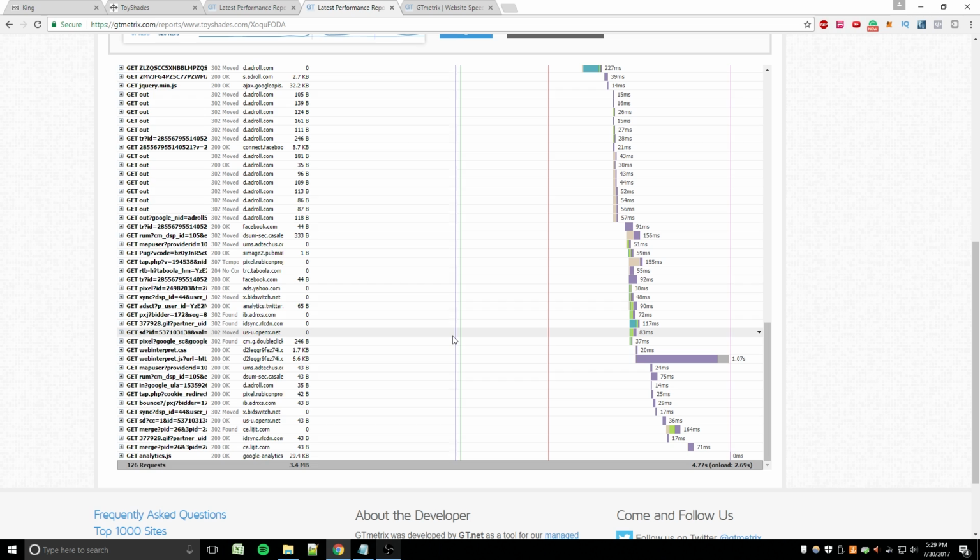A lot of these are from applications that you install. If you don't know, with any application that you install but have not deleted, it's possible that the code they've installed is still on your website even though it's not being displayed. So they might still be requesting a bunch of JavaScript files that are affecting your load speed even though you're not using the app at all.